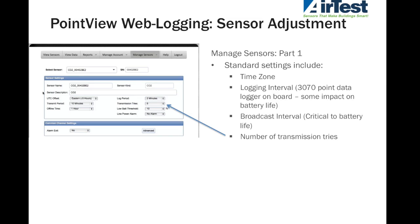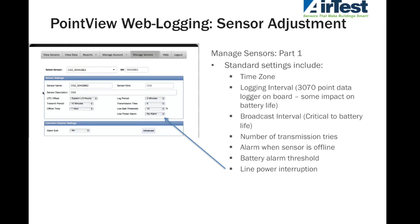Transmission tries, basically in some cases the sensor may not be able to broadcast on the first try. This indicates how many times it should try before giving up and waiting to the next broadcast period. This selection can also affect battery life, obviously. Offline time is basically you can program an alarm to go off that if it's tried to broadcast for a certain period of time, in this case an hour, it will sound an alarm that the sensor is offline. You can also program an alarm for a low battery threshold. Here it's set to 10%. And if the sensor was line powered and there was no line power, you can actually program an alarm.